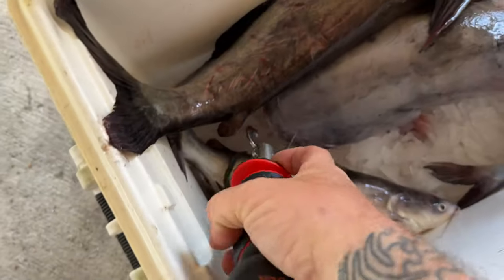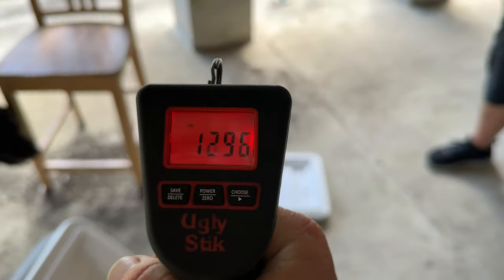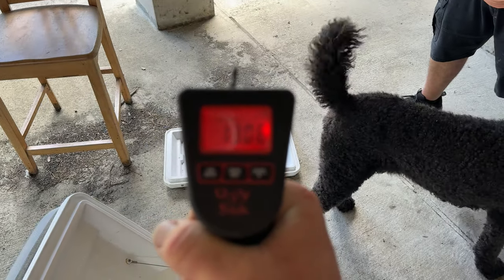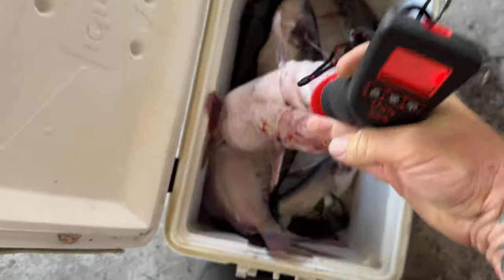Nothing. All right, we back at the house since we didn't weigh this boy. I want to see how much this one weighs. The other one was, what, 8 pounds? What you got on this one? 12 and a half. 13.6. So a lot close on that one.